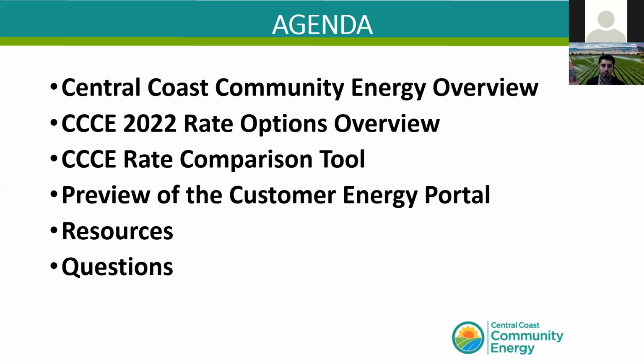Before we talk about the rates, we do want to share a quick overview of Central Coast Community Energy for the folks on the call who are not familiar with us yet. We'll proceed to talking about the two pricing options that customers have for their CCCE generation rates, which are set to kick in this January. You'll have until October the 31st to make a decision using the available resources at your disposal. After the walkthrough of the main topic, we'll briefly want to share updates on our upcoming energy portal and financial assistance resources. At the end, we'll be happy to answer any questions that the audience may have.